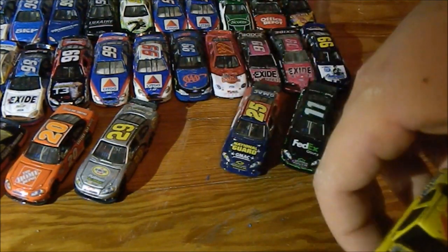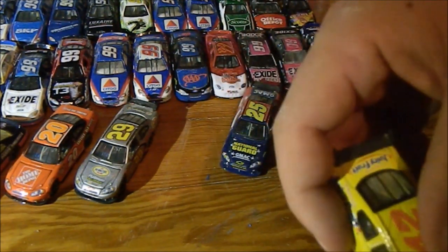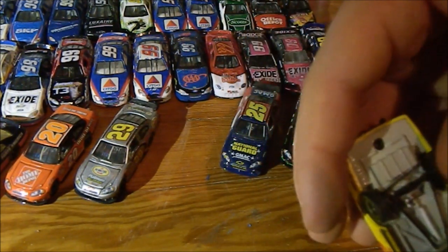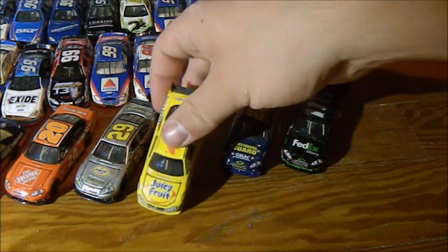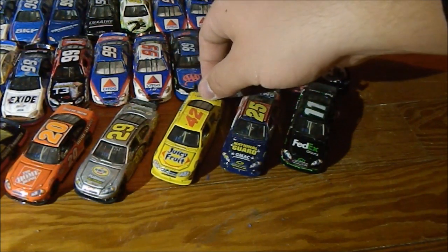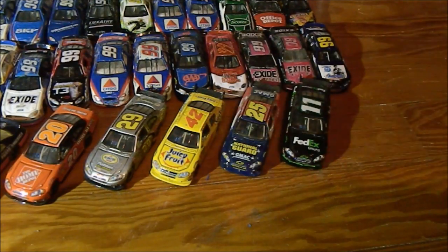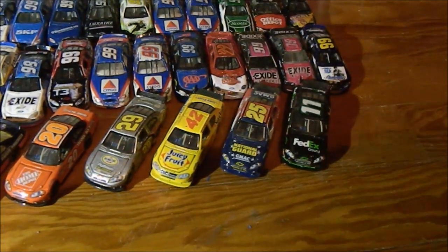And I kind of miss it when the diecast used to come like this. But that's when they were owned by Action, and now Action is just a partner with Lionel. And I don't think Lionel has experimented with opening hoods yet on a 1/64 scale. So maybe that will be in the future to come. So yep, that was the final box, box 14.